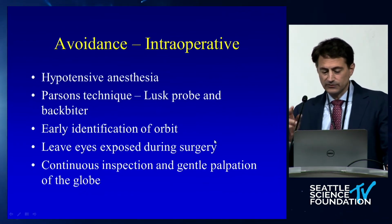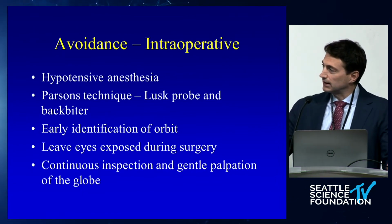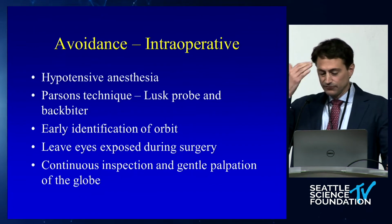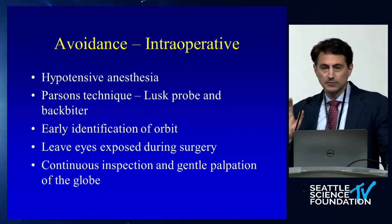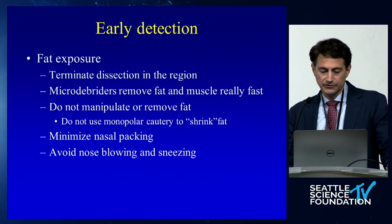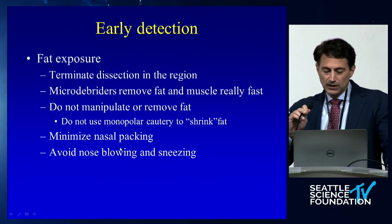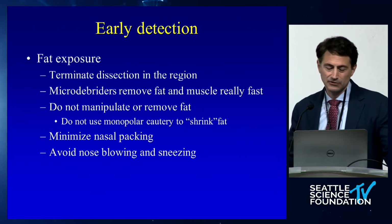So, you know, this doesn't mean like you're sitting there with the eye exposed. It just means that you can actually palpate the eye. You have the face exposed, and you can cover it with tape or you can cover it with a Tegaderm, but you can palpate it and continue, you know, inspect it if you're concerned about anything. Early detection is critical. So fat exposure, you know, most of the time it's fine, right?